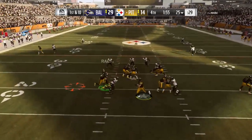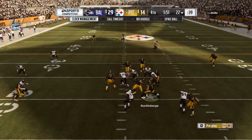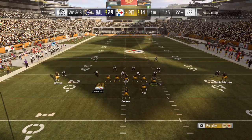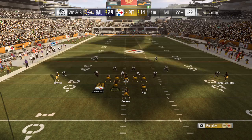Now a play fake here on 1st down. And he's got his man, the tight end, McDonald. And this one goes nowhere. Losing yardage back at the 22. That'll set him back with a loss of 3 on the play. And that'll make this a 2nd and 13.